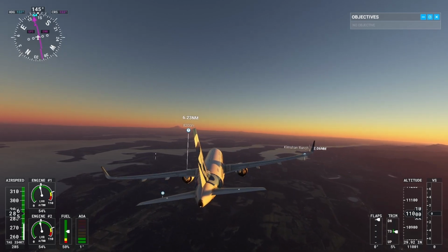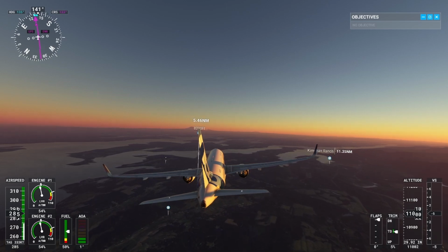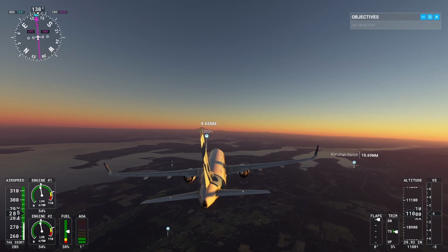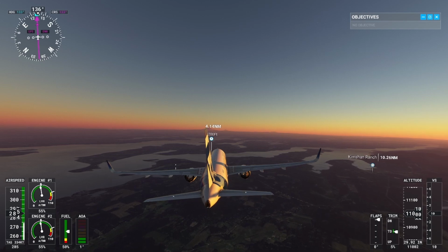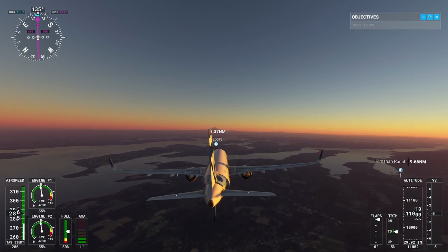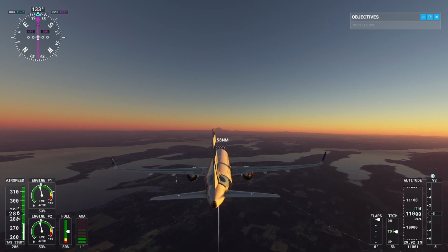Should be nearing where we should be descending, I think. I mean, we're close to the airport. Maybe I'm just thinking a little too far ahead. Perfect line with the flight plan, I love it. Where to next?